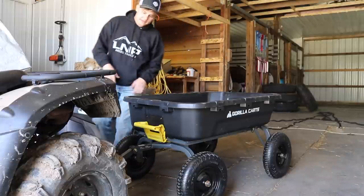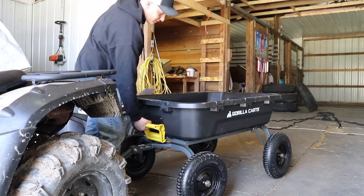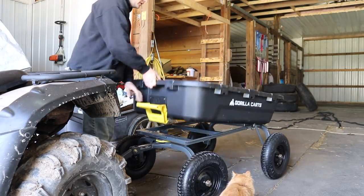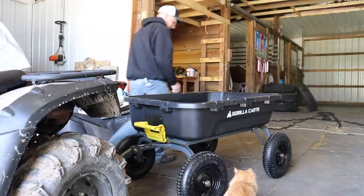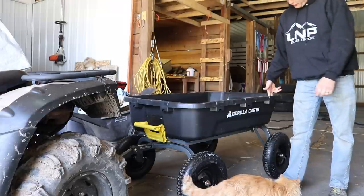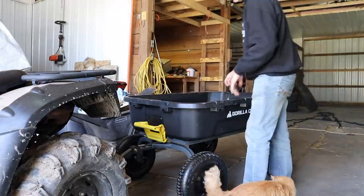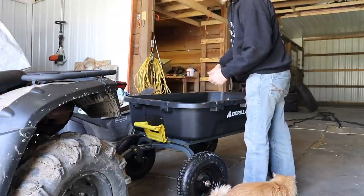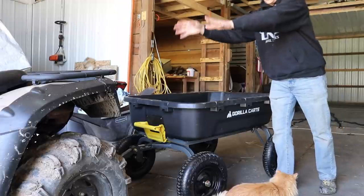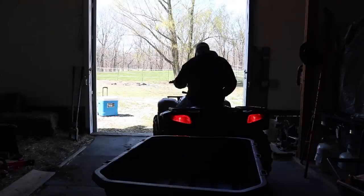And another cool feature about this thing is it dumps too. You just have this big handle here, which is actually a huge handle. And you just pull the thing up, and if you need to, you can dump the bed. And then it snaps right back down in place. It's got tie downs, and it's got slots for you to put some boards in here to build up the sides, if you wanted to. Let's say you're doing firewood and you want to really load it down, and the sides, so stuff doesn't fall back out of the thing onto the four-wheeler. It's pretty awesome.